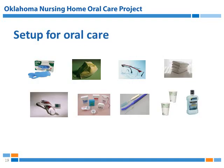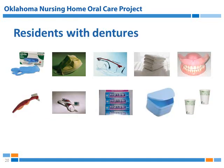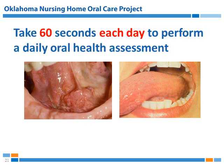So what you'll need to set up for your oral care are these products. Dental floss. I'm not really sure if we even have dental floss, so that's something we need to check into. Towels, goggles, glasses, mask, gloves, all that stuff. Residents with dentures, obviously a dental brush, dental paste, and make sure on their dental cups that you are putting their name on there and their room number. So you want to take 60 seconds each day to perform a daily oral health assessment.